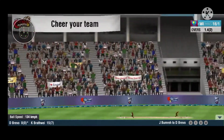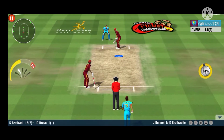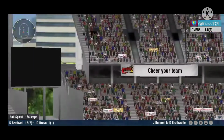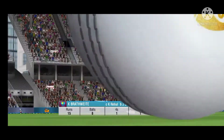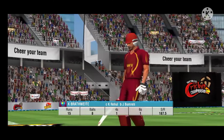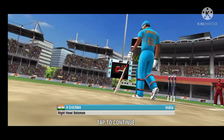Great coordination between the pair. That's good running. He whacks it over the fielder's head. Brilliant bowling effort. That's some quick wickets from them. An achievement.